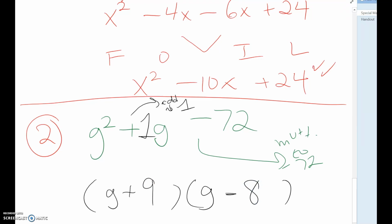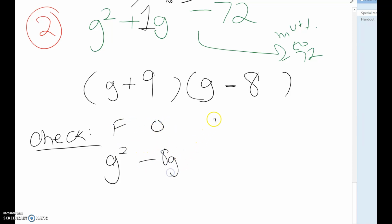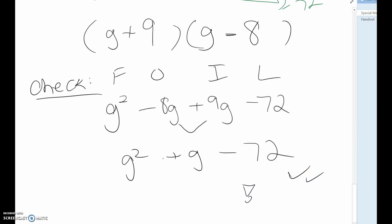Okay? And if we check by FOILing, which you guys must be able to do, it's very possible that on some Open Notes quiz I might ask you to check. g squared is firsts, outers is negative 8g, inners is plus 9g, and last is negative 72. And then we combine our like terms and we get g squared plus 1g minus 72. Hooray! We win! Okay.